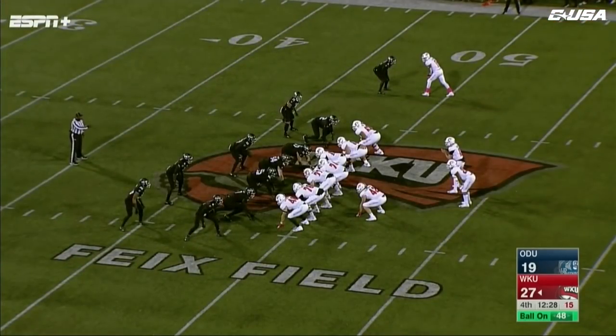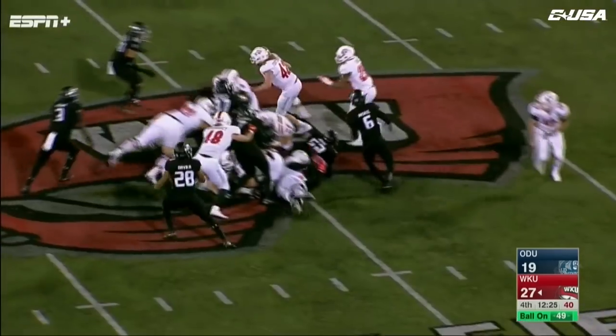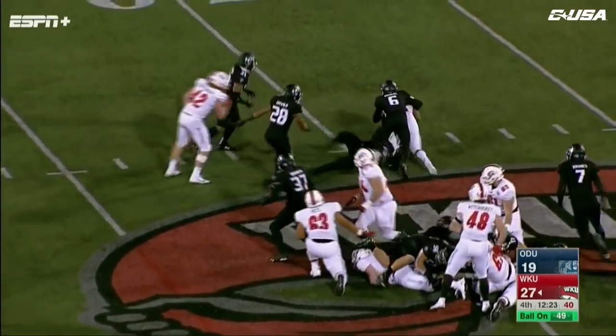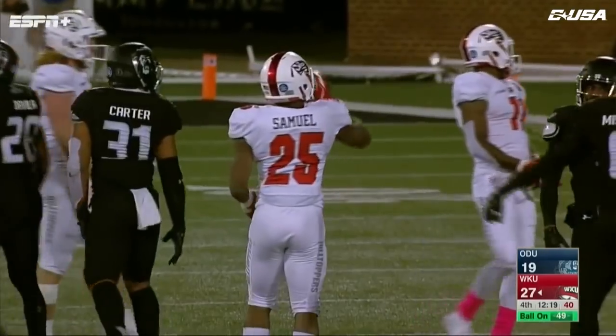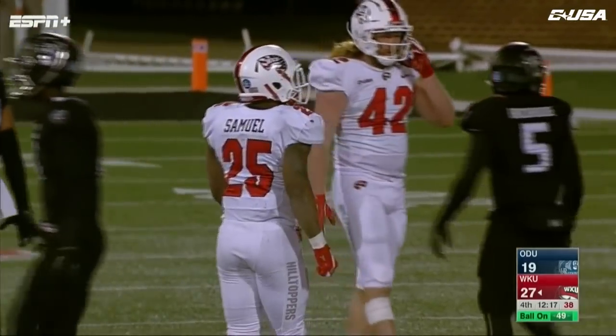I think you can count the lack of scoring on the weather. It's really changed dramatically from the first half to the second half. Samuel really tried to lower his head, but Jordan Young had other ideas. What a stick that was.